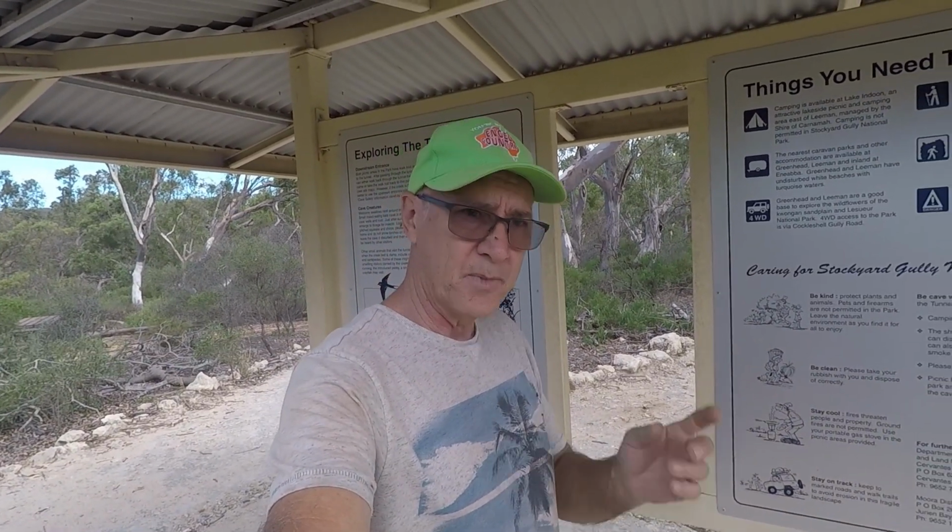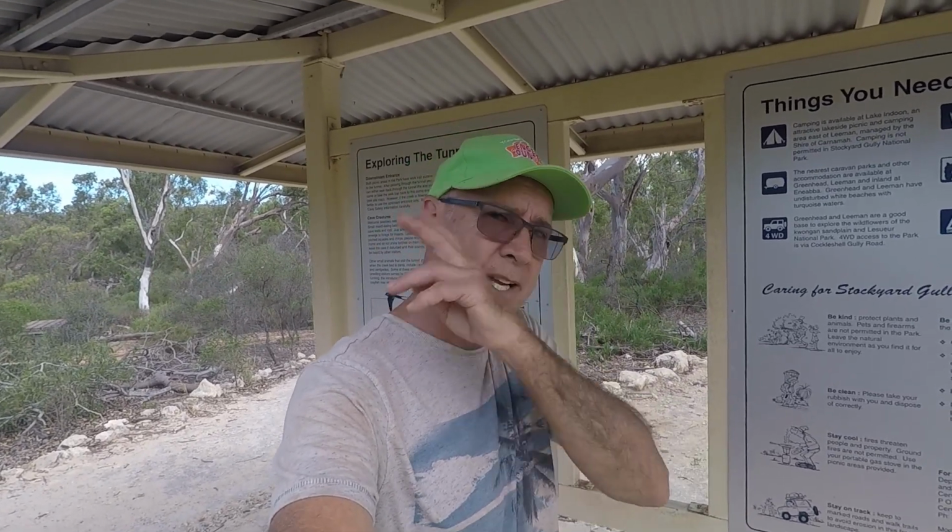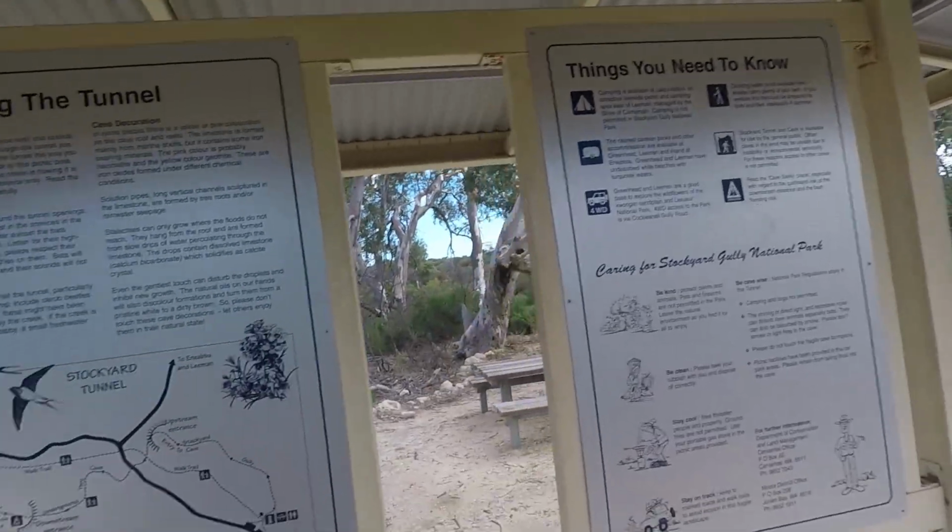We've come out for a drive this morning and we're out at a place called Stockyard Gully, and there's a cave system that's used years and years ago by the early cattle drovers coming from Jurien back to Perth. So I'll just give you a quick look at the map here.